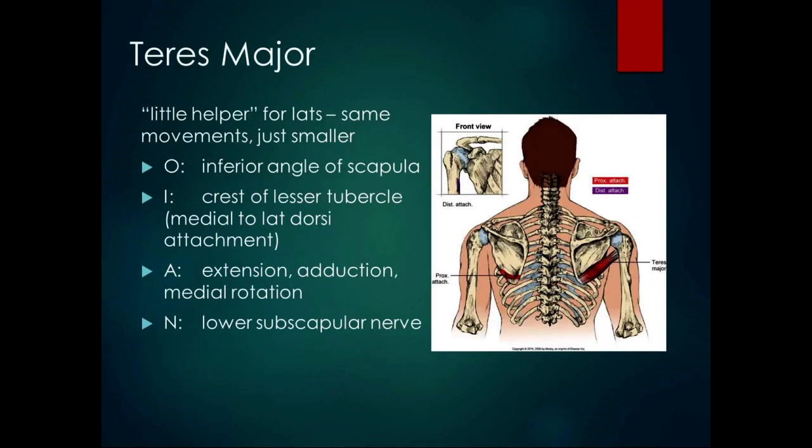The Teres Major, it's the last little helper, same movement, just smaller. It attaches on the inferior angle of the scapula and the crest of the lesser tubercle, medial to the Latissimus Dorsi attachment.